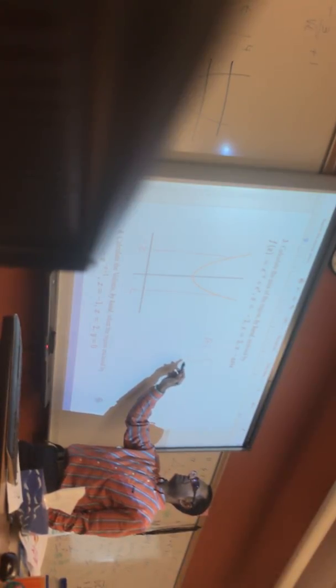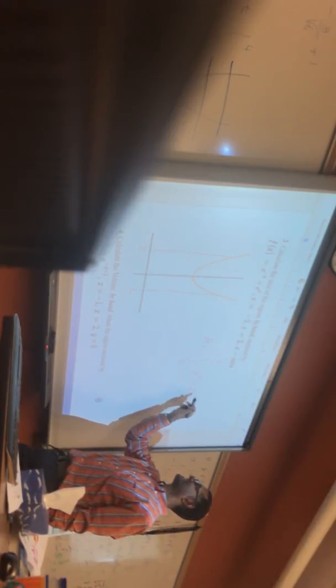Okay, someone help me set it up. Area equals the integral from -2 to 2. It says calculate. So e to the negative x plus e to the x, dx. Is that clear? Minus 0. Everybody okay then?